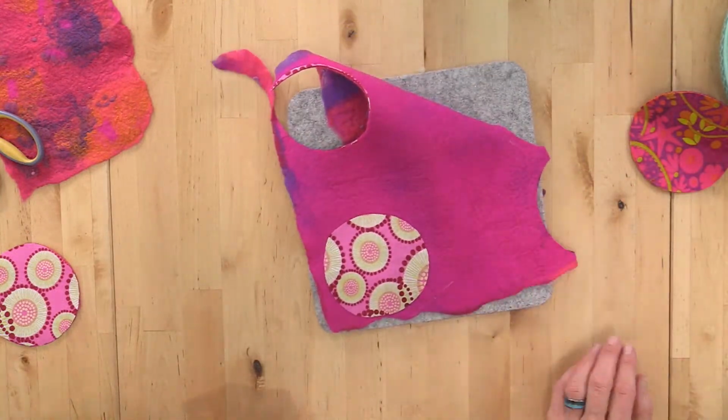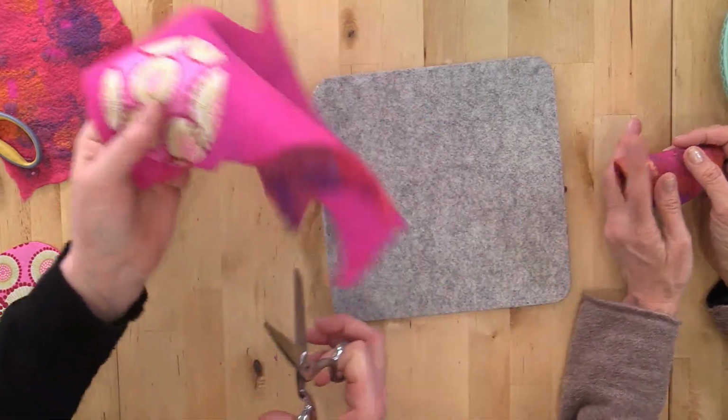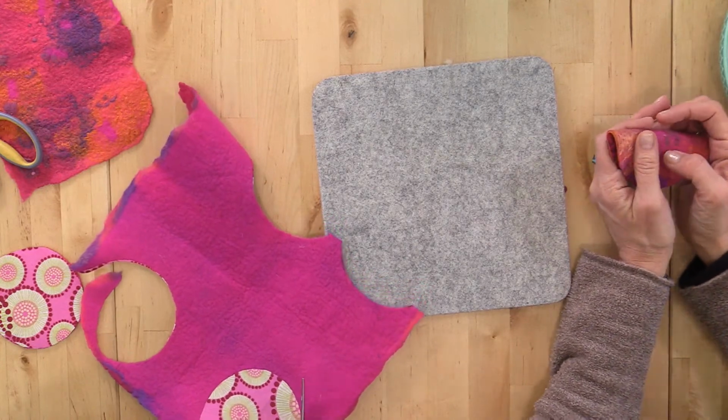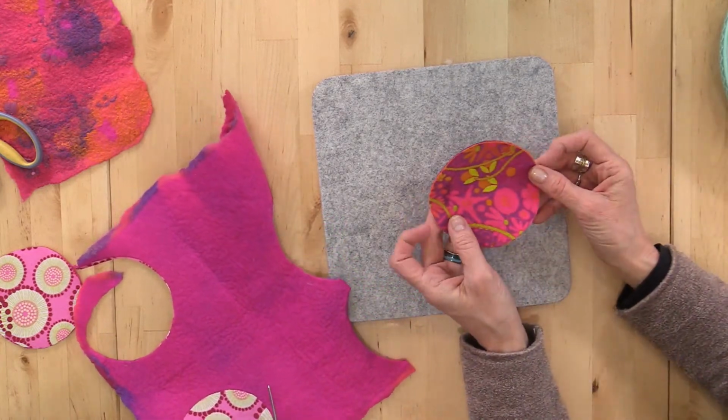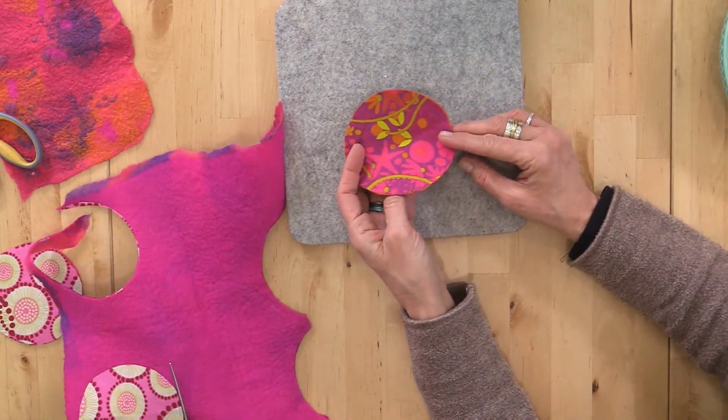You have your scissors? Yes, I do. Okay. Let's see. So Dawn's going to cut out her fortune cookie. This is one of the ones without the wire.